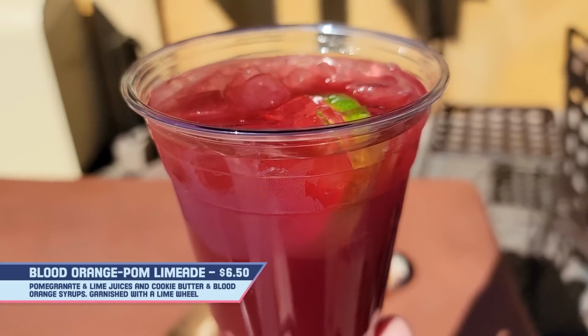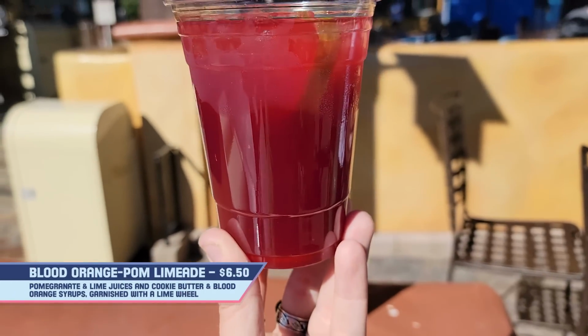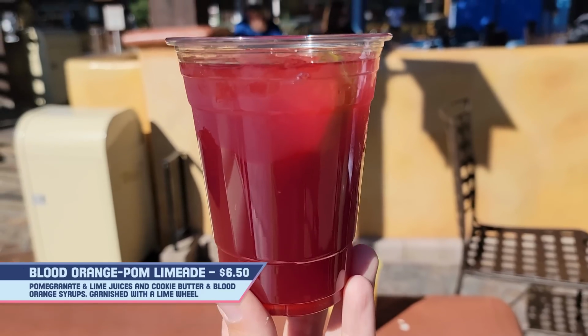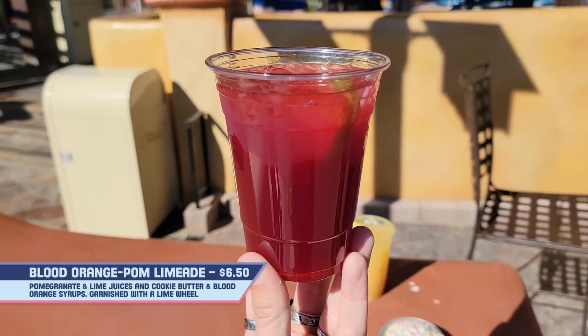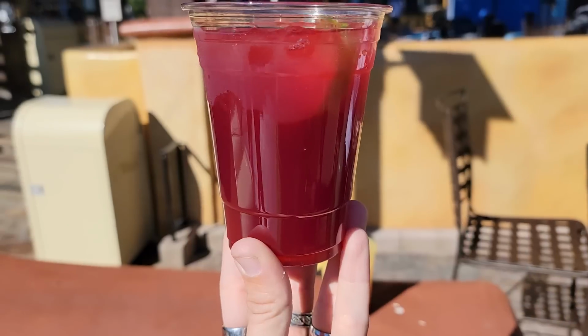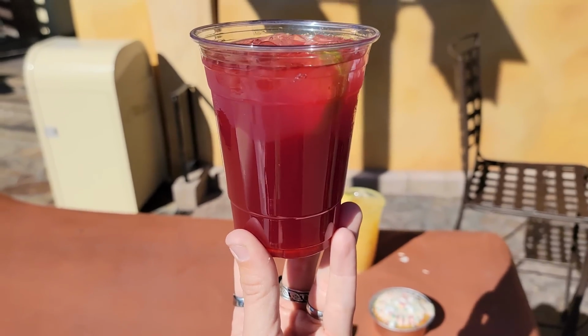We have the blood orange palm limeade. This is pomegranate and lime juices and cookie butter and blood orange syrups garnished with a lime wheel. So that's this right here. And stir that up a little bit. Let's give it a shot. Oh, that's fun. That's tart. That's nice.